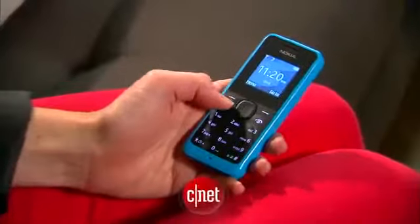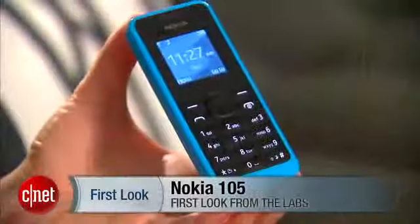It isn't pretty, but it is pretty darn cheap. I'm Jessica Dalcourt for CNET. This is the Nokia 105. It is a $20 cell phone. There is not much to it because its chief purpose is really just to make phone calls.